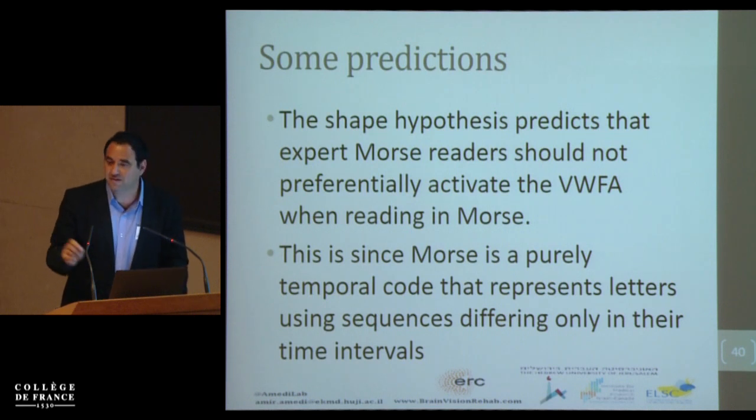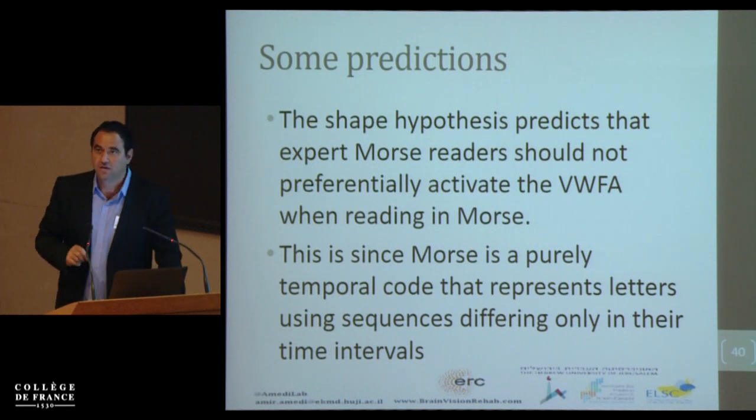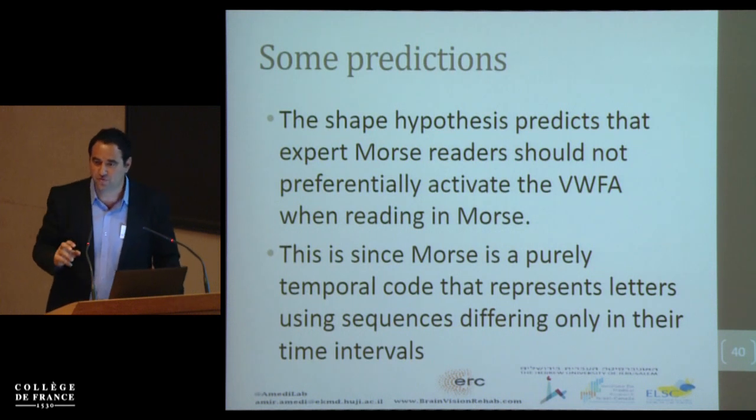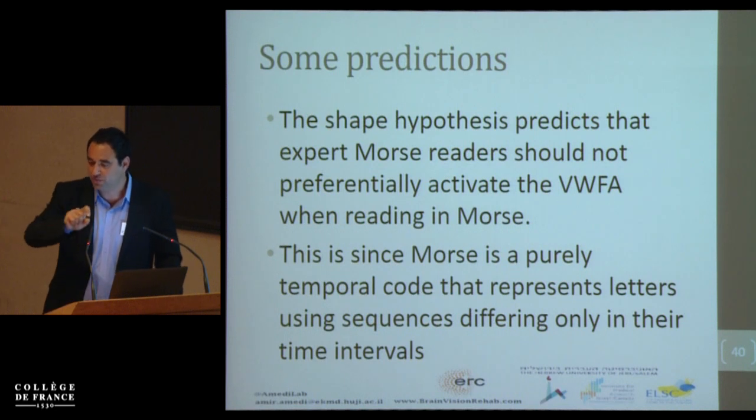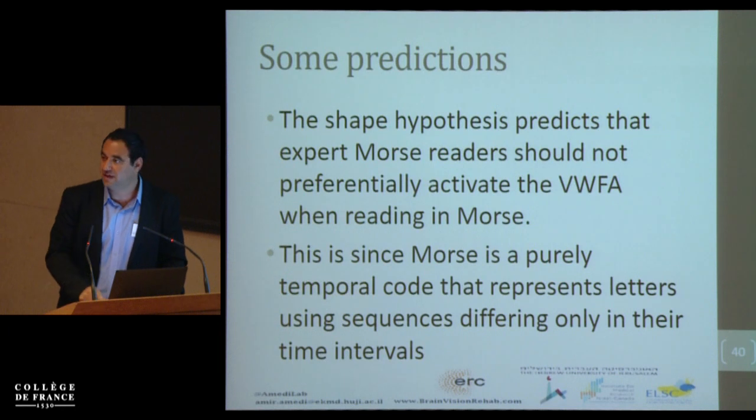I just want to give you one example, from the body of predictions that this theory has. For example, the shape hypothesis predicts that expert Morse readers should not preferentially activate the visual word form area, because in Morse you don't have any shape. It's only temporal analysis. And indeed this is the case.